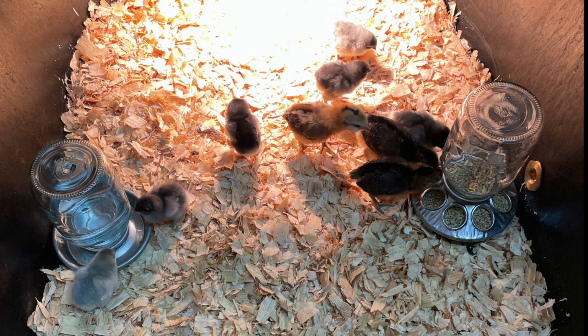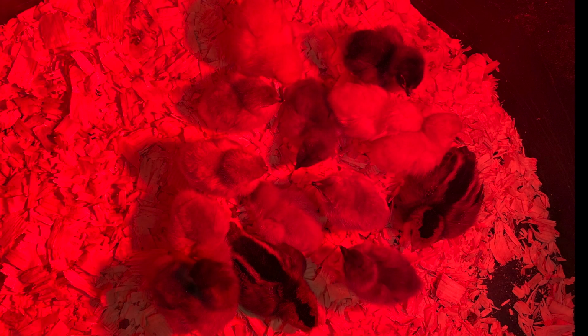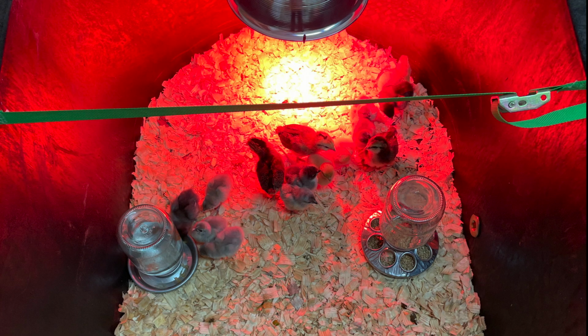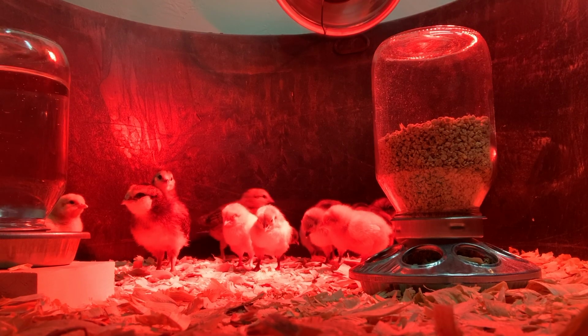So when we first got home, we used a white heat lamp, and we didn't know that a red heat lamp was better for baby chicks, so we changed over to that. But we had them in an 85-gallon outdoor planting container with pine shavings on the bottom, along with their food and water. We put this green strap across the top with some chicken wire so they couldn't get out and the dogs couldn't get in.